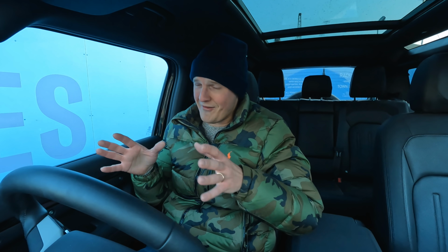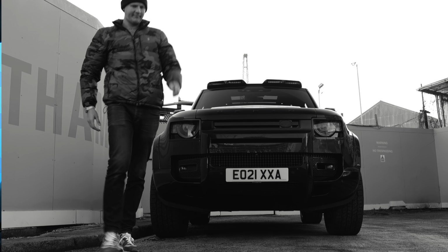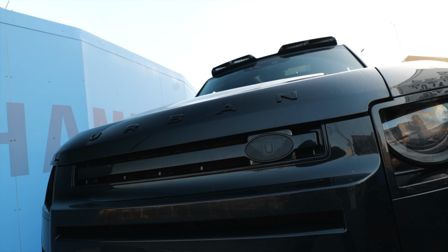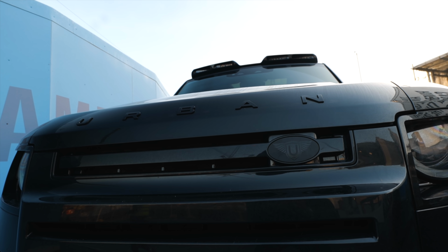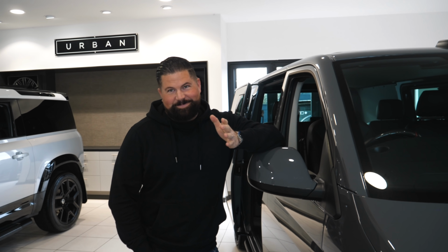It's super cool and very desirable, but me and a black on black drug dealer spec Urban Defender, we don't really gel. However, I don't think that means I should wholly discount an Urban as my next car, because they do a huge number of modifications for the Defender, and I think they do inherently make Defenders a bit cooler. So today I'm on my way to Urban to meet up with my good friend and a very good friend of the channel, Lenny, to see if we can find an Urban that maybe fits me a little better.